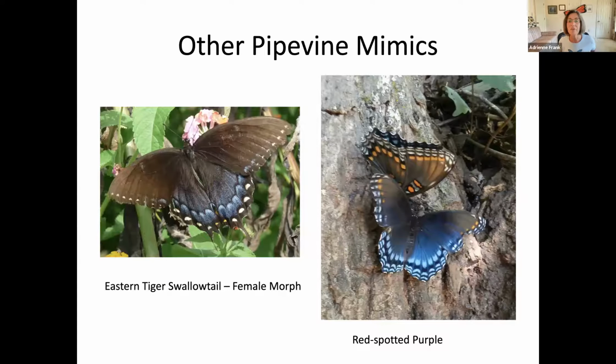There are a couple of other butterflies that have the same kind of coloring as pipevines. The eastern tiger swallowtail morph, female, probably looks like the pipevine as a way to protect itself. And the red-spotted purple, which is not a swallowtail, but it's a brushfoot, also has similar coloring to ward off predators.